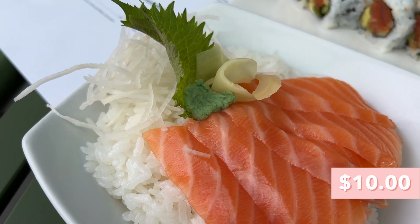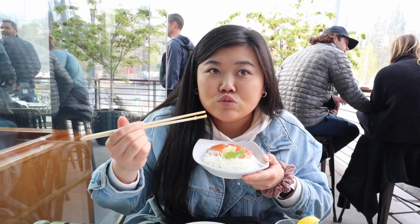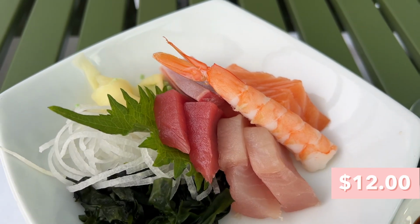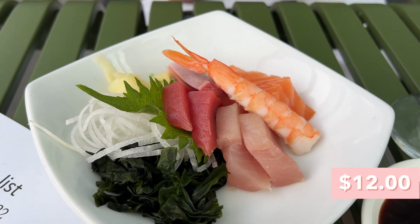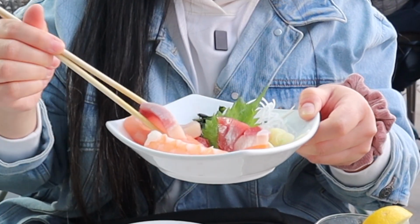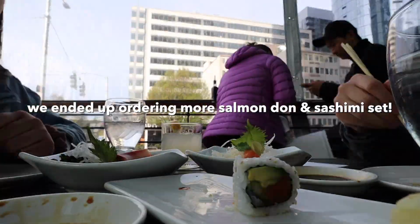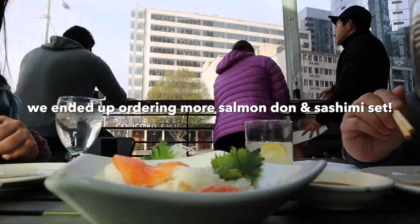Here we have a sashimi don. We chose to get salmon. The fish quality here is really good. I feel like this is a really good deal. We also got this sashimi set, which comes with salmon, yellowtail, albacore, tuna, and shrimp. I'll get some yellowtail. Honestly, everything's really good. Such a good happy hour deal.